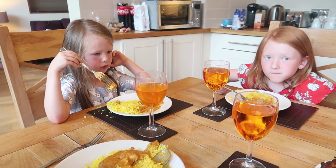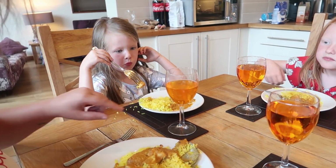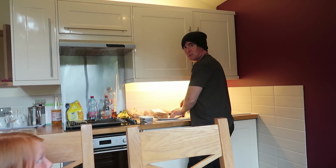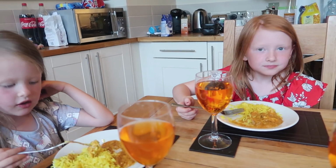The girls are, by the way, this is iron brew, definitely not beer. Girls are tucking in. What on earth are you doing? Bread to dip in. Curry. Oh my goodness. Comment down below if you have bread with curry. I guess it will do if you don't have naan bread. We've no naan bread, so we're just compensating. No naan bread, so we're having Warburtons.